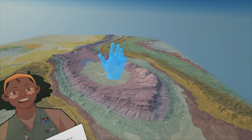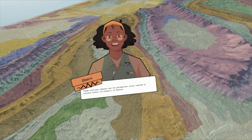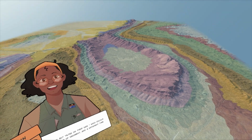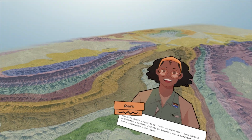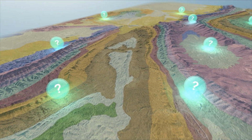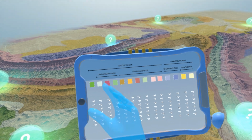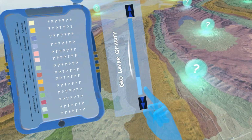Now these coloured ribbons are the sedimentary rocks created by erosion during the breakup of Rodinia. They're no longer horizontal, but tilted on their side. Each colour represents a different package of sediment and a different time that it accumulated in the ocean. See how many layers you can identify. So, I've got a timescale and different rocks, I'm guessing. Geolayer opacity.